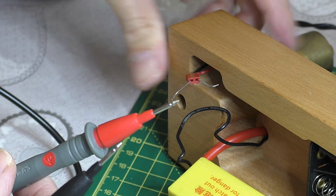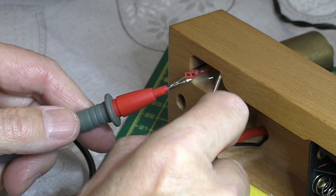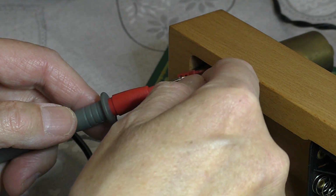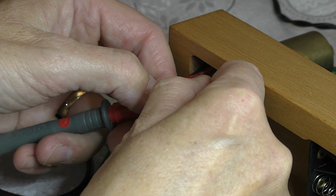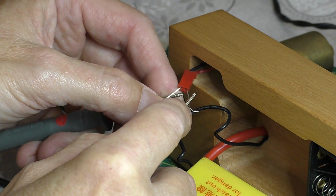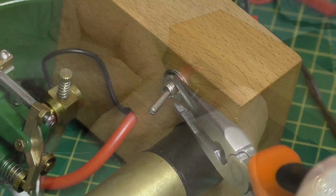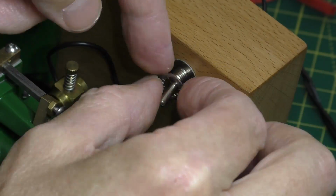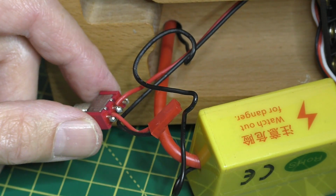That's dead. And that's dead as well. That's interesting, isn't it? So that's fouled at the first fence because I'm getting nothing from that switch. Okay, not going to be so lucky.